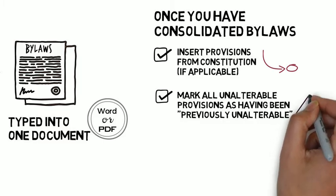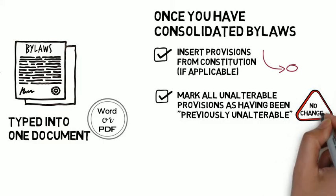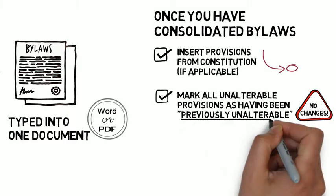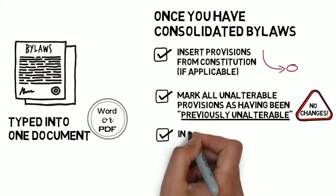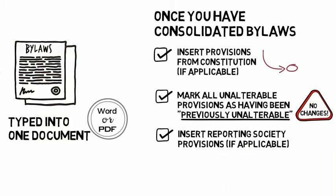This next part is really important. Move those provisions without making any changes. For example, a society might have an unalterable provision in its constitution about remuneration of board members. On moving this provision to the consolidated bylaws, it would look identical, but with the phrase, "This provision was previously unalterable" at the end.